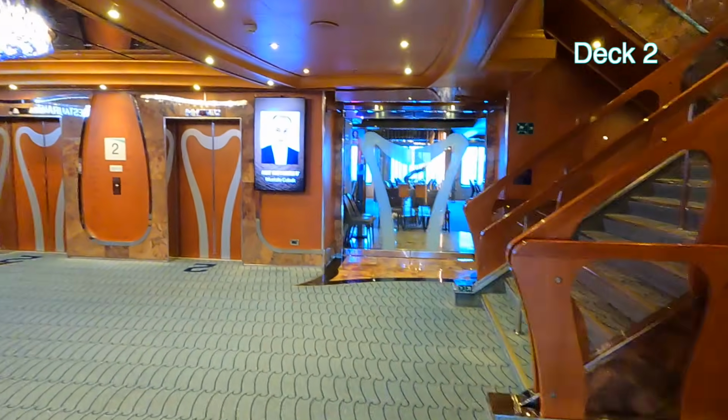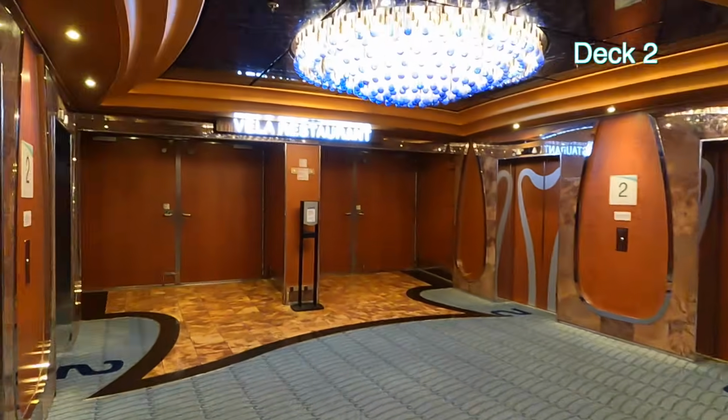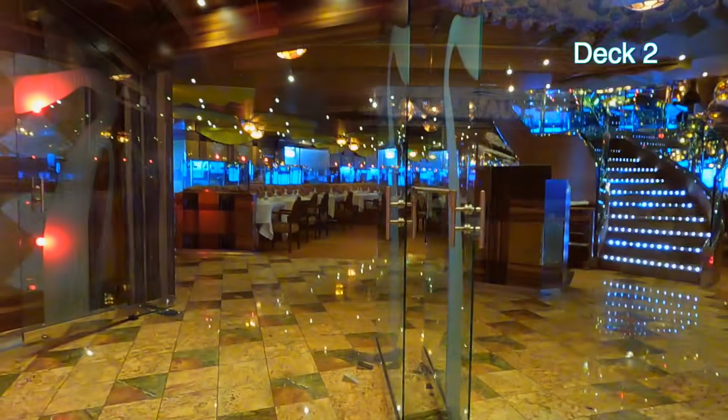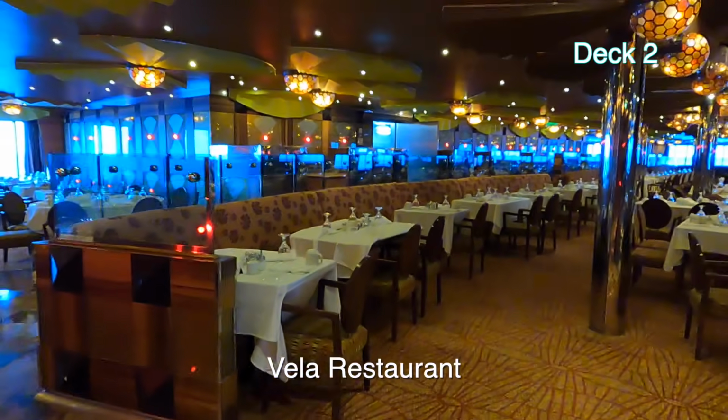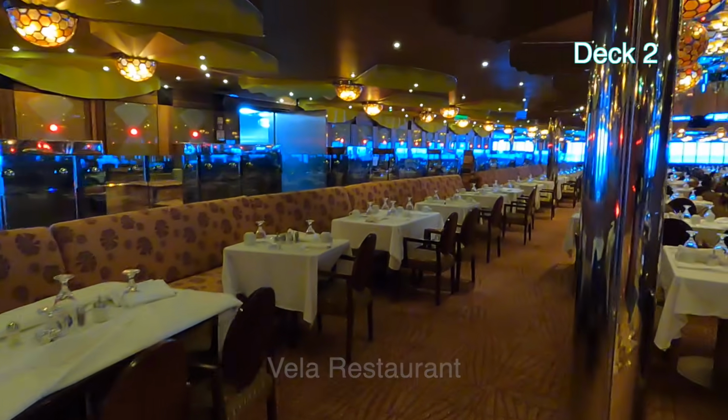Now we're at the very back of the ship, and this is the Villa restaurant. I guess I'll take you in right now. We'll do a quick spin around. It's two-story.